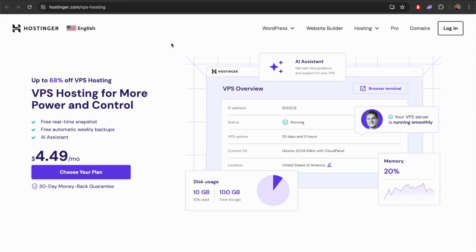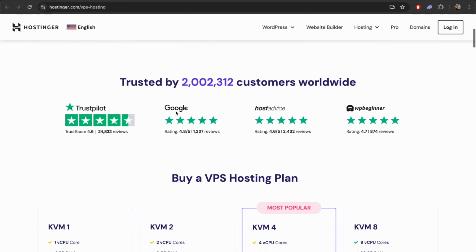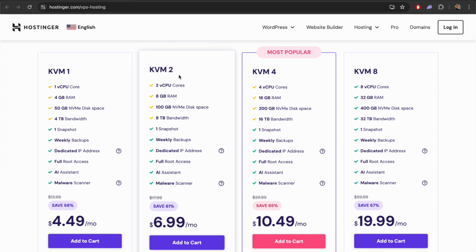In this video, we're going to set up a VPS with EasyPanel, and we're going to use Hostinger to set this up. And the real benefit of using software like EasyPanel is that it allows us to host multiple websites on the same server. So it allows you to get more value out of your VPS. In this example, we're going to look at KVM2.